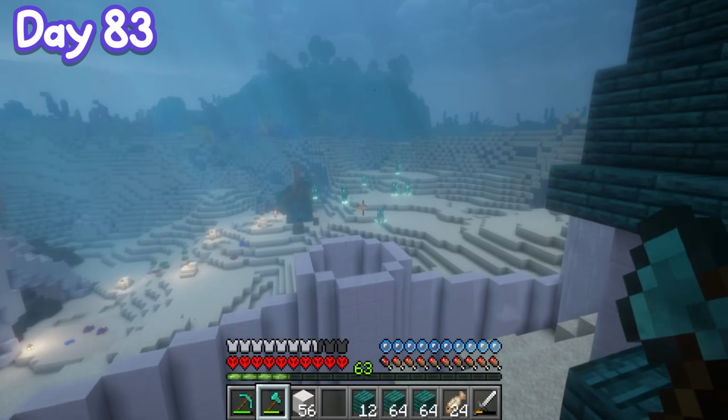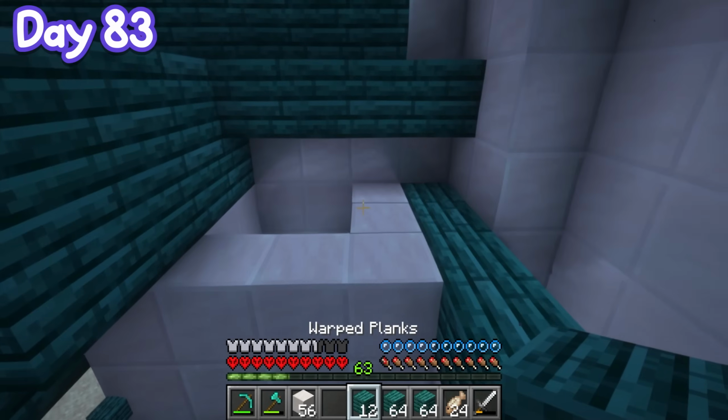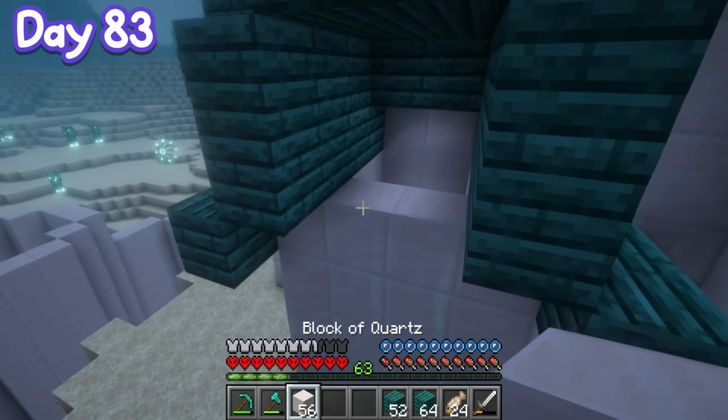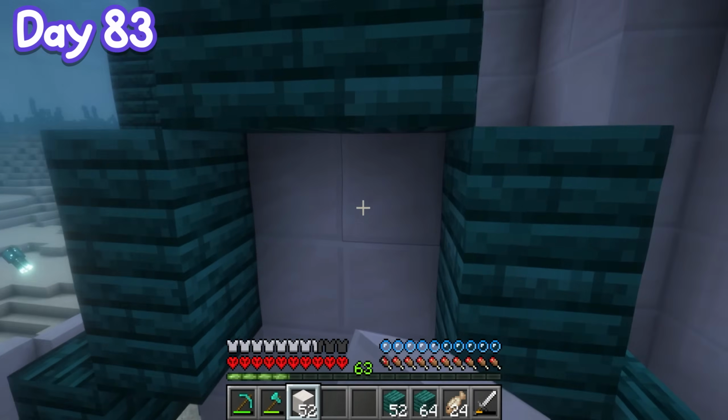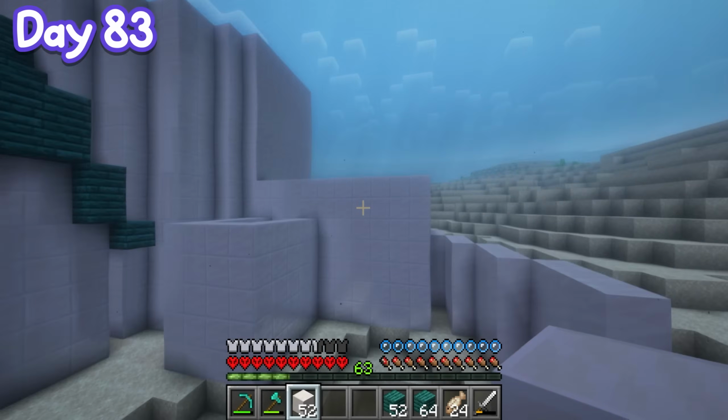Oh, look at all the lovely glow squid. They look so good right there. Anyways, back to what we were doing. And then let's fill in this bit. And we have our first little roof area done. Now we just need to do these two over here.